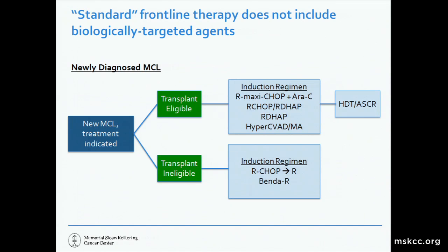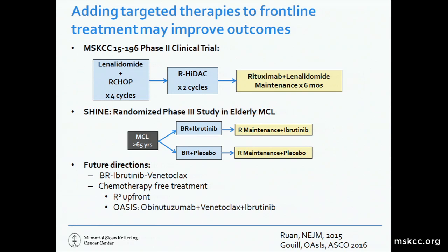For the transplant-ineligible patient or older individual, the standard induction regimens that are commonly used are R-CHOP therapy followed by R maintenance, or bendamustine in combination with rituximab. We believe that adding some of the biologically targeted agents that I previously described to frontline treatment paradigms may improve outcomes. And this is the basis for our current phase 2 study, where we are combining lenalidomide with a standard chemotherapy platform of R-CHOP and high-dose cytarabine, and are eliminating the high-dose therapy and autologous stem cell transplant component in favor of a maintenance strategy of 6 months of rituximab and lenalidomide.